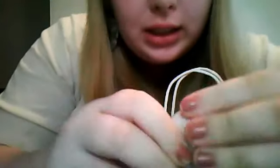I got this Beauty Rush Soothing Lip Balm. It's in Pretty Buff, and it has like a nice shimmer to it. I really like it. I just put on a little this morning. And then I got another one in Clear Shine. It smells like mints. It smells really nice. So, got two of those.